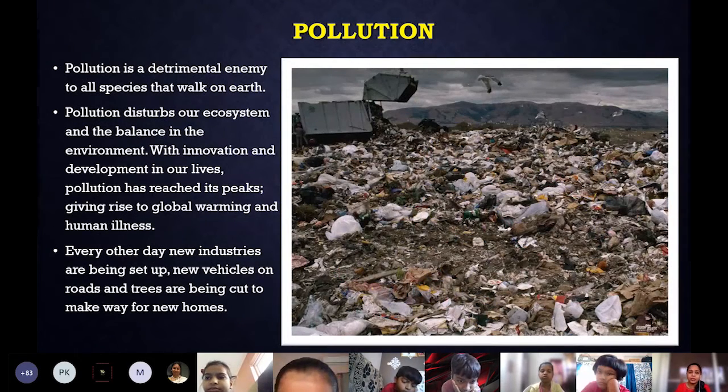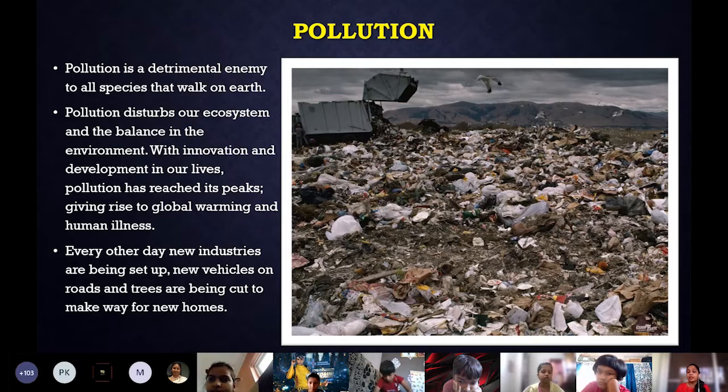Pollution is a detrimental enemy to all the species that walk on Earth. Pollution disturbs our ecosystem and the balance in the environment. With innovation and development in our lives, pollution has reached its peak, giving rise to global warming and human illness. So we are affecting ourselves by polluting our earth. Every other day, new industries are being set up, new vehicles are on the roads, and trees are being cut to make way for new homes. So this is what we are doing, children.